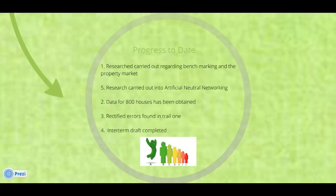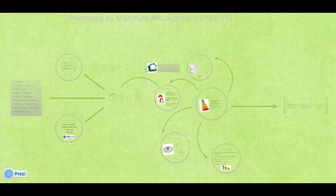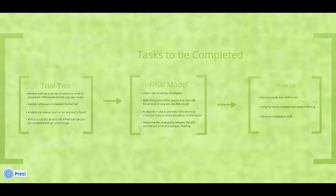Progress to date. So far, I have researched benchmarking, property market, and artificial neural networks. I have collected data for 800 houses, I have rectified errors found in Trial 1, and I have completed the midterm written report. So what have I yet to do? Tasks to be completed.